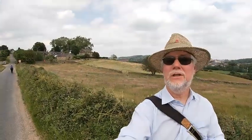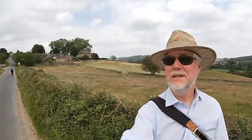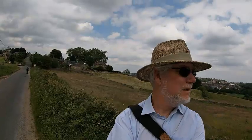So we're back at our start point, overlooking the Derwent Valley, south of Belper. Belper's behind me. There's a car coming. I think I'm all right up here.